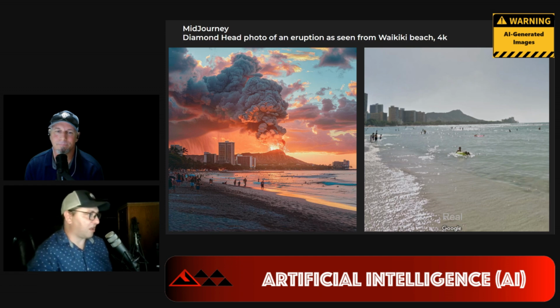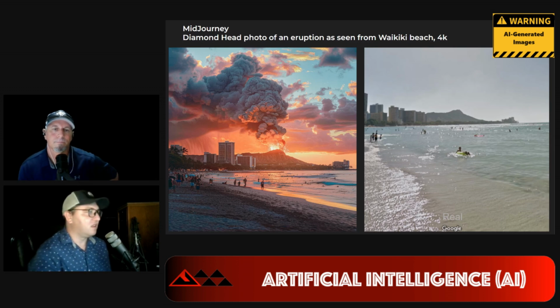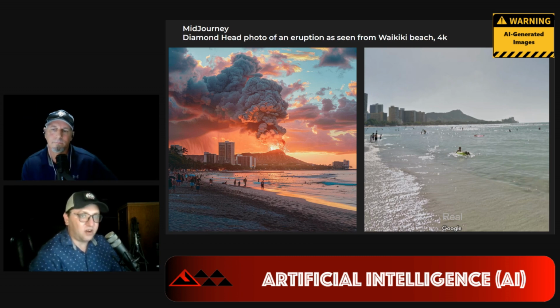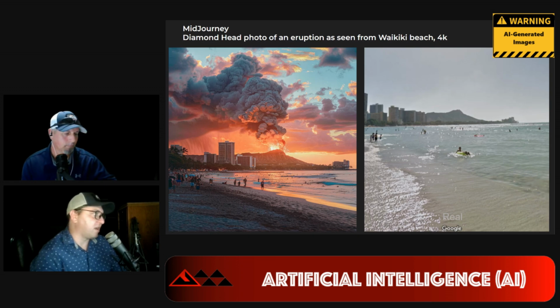So some of the other things that are strong here is the sun is in the right location. It's a morning sunrise coming up. The ocean looks strong. Light waves coming in, no big waves. It looks, again, kind of like it does in the photo. So realistic there. The eruption is taking place inside the caldera as we wanted, inside the Diamond Head crater. That's exactly what we're after. And then the wind patterns and everything, like where the wind is going and the fallout that's coming out of that, all makes sense. That all seems legitimate to me.